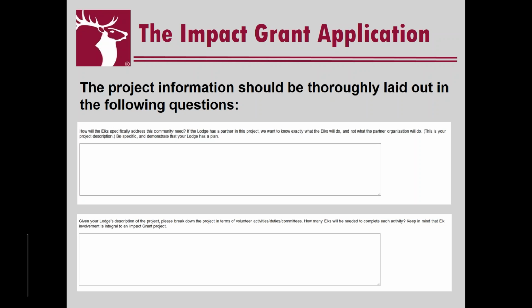So these sections are the logistics. You don't want to skimp on details here. This is asking specifically what the lodge is doing, and you want to demonstrate that you have that plan that we've talked about. And in the second question, you see, given your lodge's description of the project, you want to break down the project in terms of volunteer activities, duties, and committees. You want to make sure you know how many Elks will be needed to complete each activity, and again, like we've talked about many times before, that Elk involvement is key. So this area of the application should be thoroughly laid out and very specific.